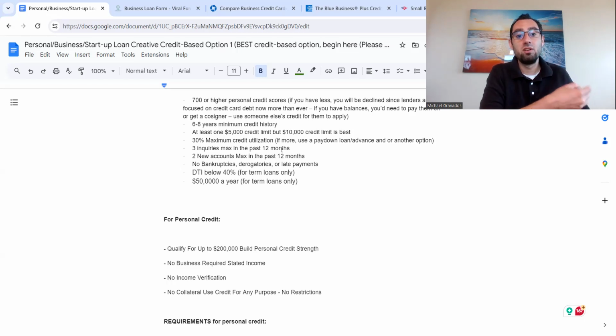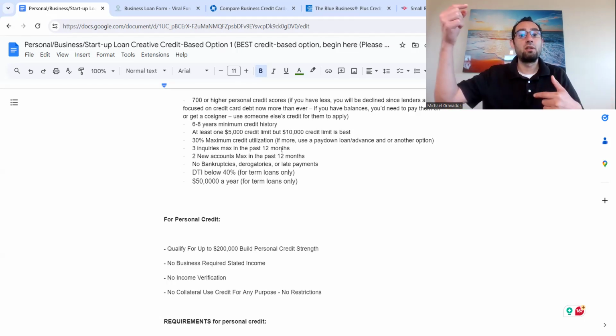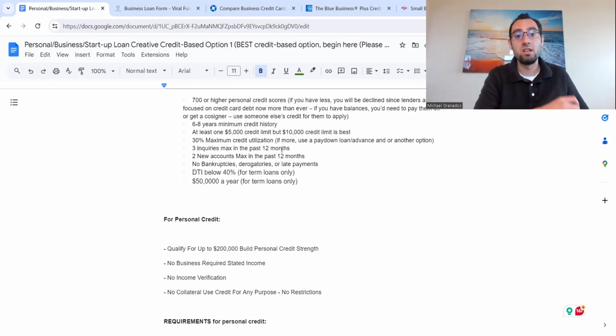It's like, how's your pattern of spending looking now? What will it look like? Future projections of cash flow, profitability. That is much more important than anything.